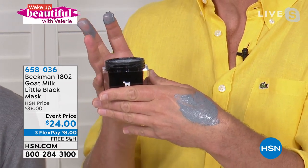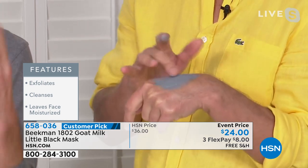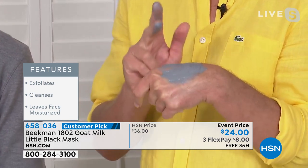So you can understand, Valerie, a mask. A lot of times you pick up a clay mask, it's just the clay. But here you've got the power of the clay, the power of the goat milk to moisturize, and then the power of two of the most powerful beauty ingredients, retinol and peptide, which will completely reset your face every single week.